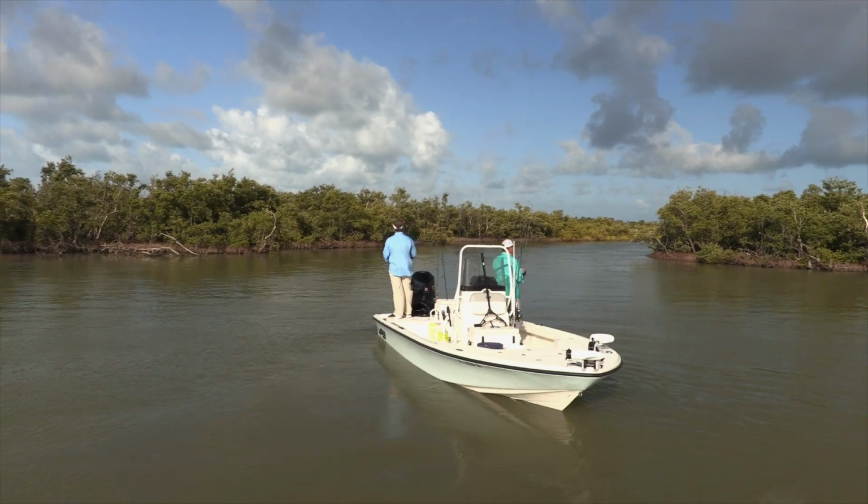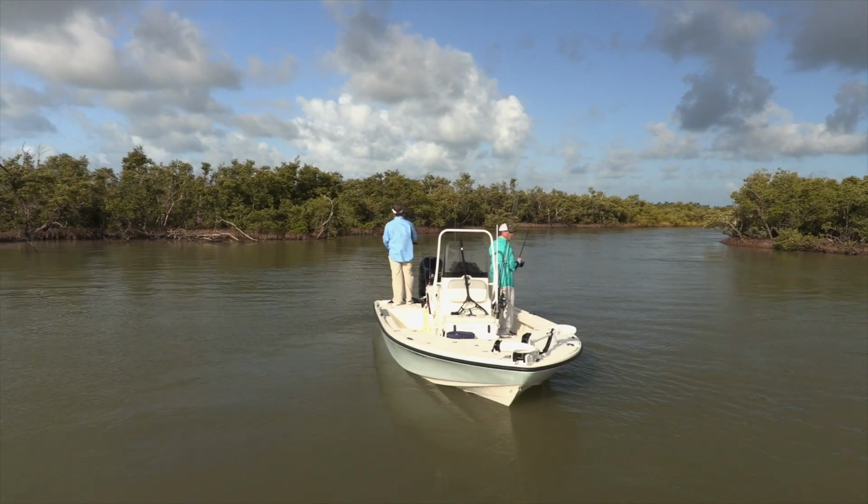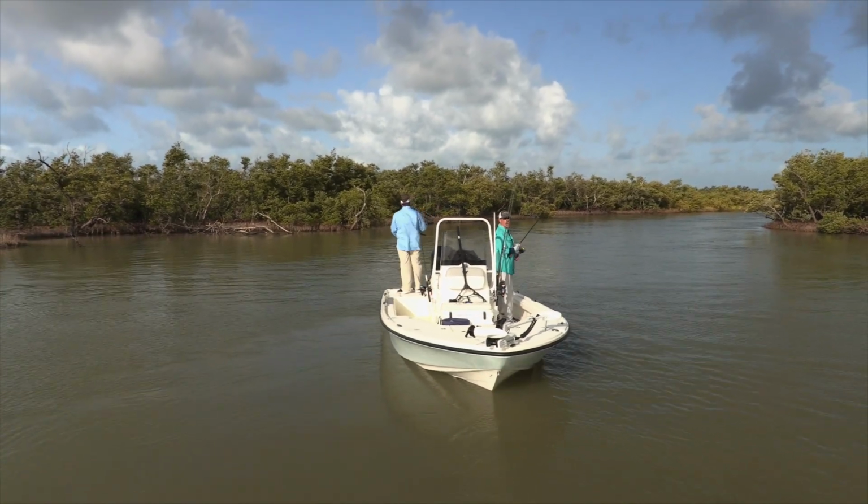Well, we're in the creeks where it's murky and it's deeper, and they can't really see a crankbait. You'd have to hit them in the head with it for them to see the crankbait. As far as the crankbaits, is there any subtleties involved in dialing in the right technique for those fish?